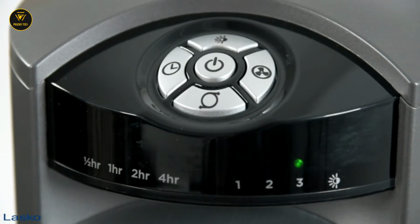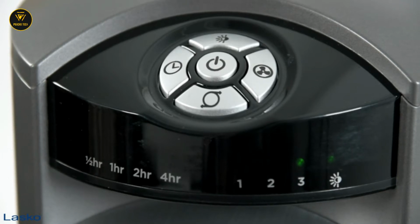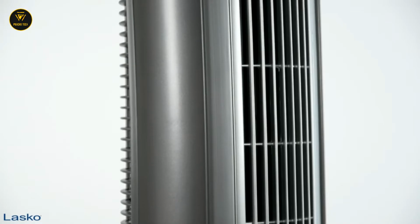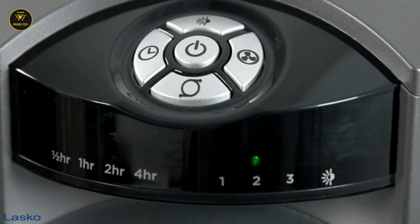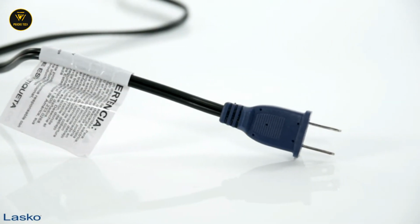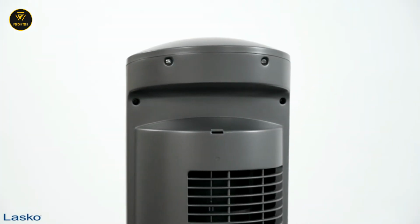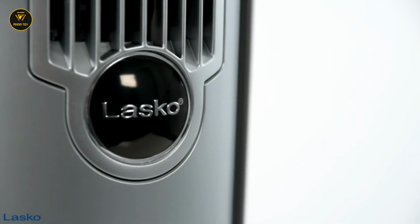Plus, it has a convenient nighttime feature that automatically decreases fan speed and dims controls for overnight use. The high-reaching tower design and widespread oscillation means the Windcurve Tower Fan will provide maximum air delivery and full room coverage. Features include 3 quiet speeds, a remote, Lasko's Blue Plug patented safety fuse technology to prevent potential safety hazards, and a built-in handle to easily carry from room to room. Control the comfort of any room in your home, anytime, with the Windcurve Tower Fan with nighttime setting from Lasko.